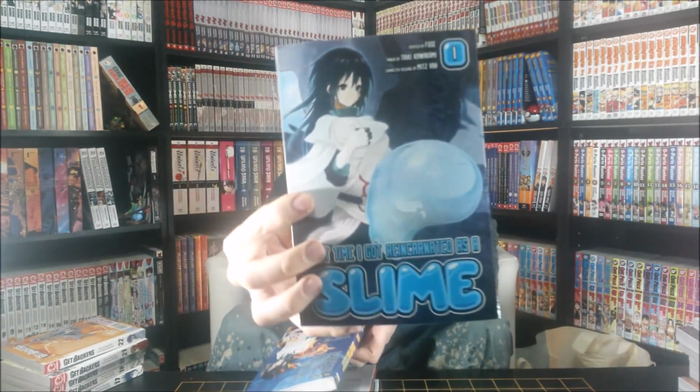This is That Time I Got Reincarnated as a Slime. This is volume 1 and volume 2, and I meant to pick these up earlier, and I just never got around to it because I've been in all sorts of terrible trouble with you guys. But also $13, by Kodansha, and I'm definitely stoked to get into those.